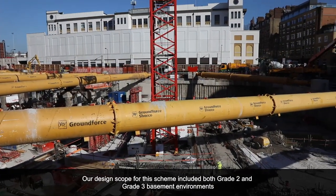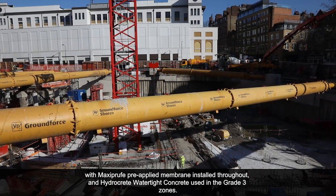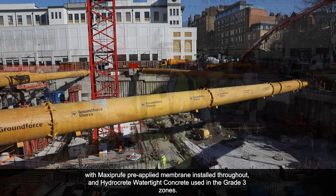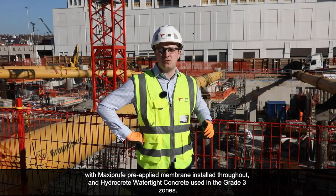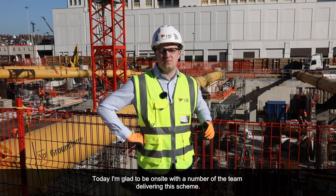Our design scope for this scheme included both Grade 2 and Grade 3 basement environments with maxi-proof pre-applied membrane installed throughout and hydrocrete watertight concrete used in the Grade 3 zones. Today I'm glad to be on site with a number of the team delivering this scheme.